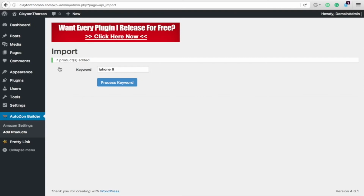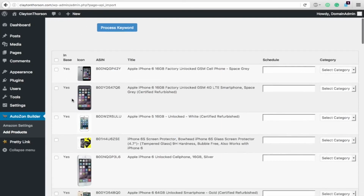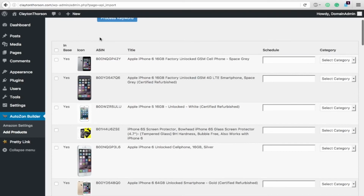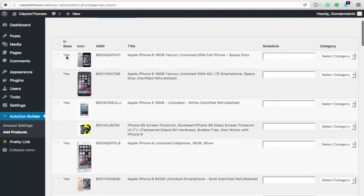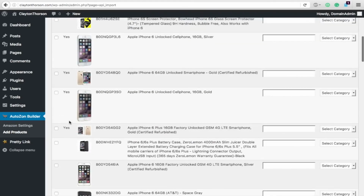Now let's say you added all 50 and you want to do another search because you want more of them. You want more posts for iPhone 6. Okay, you can do it again, hit process keyword, and it will show you the posts you've already added. This way you're not going to be adding duplicate posts. You see right here it says in base, yes, yes, yes, and then there's nothing here. So now when you go through and do another search for your keywords, you can see all of the posts you already have in your database.